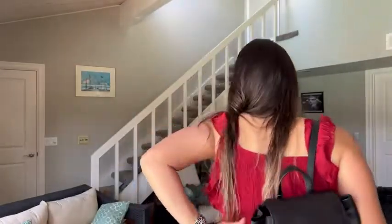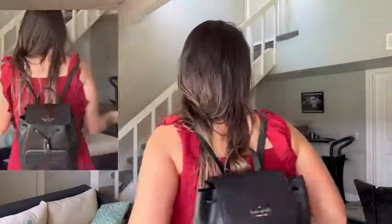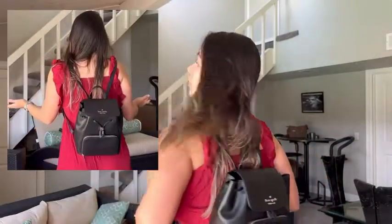So I guess I might as well show you the backpack on. So as you can see, I'm wearing it with a dress and it looks really cute. So I love the versatility of this bag because it's in black and it just has a couple gold details. You can really pull it off with different outfits. I love it. Super comfortable, super useful. That's my point of view.